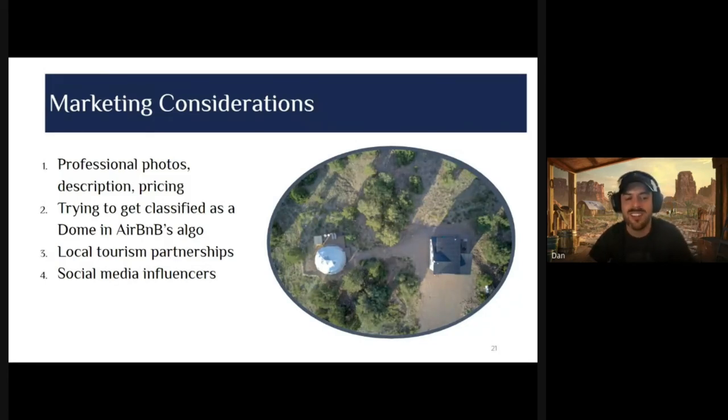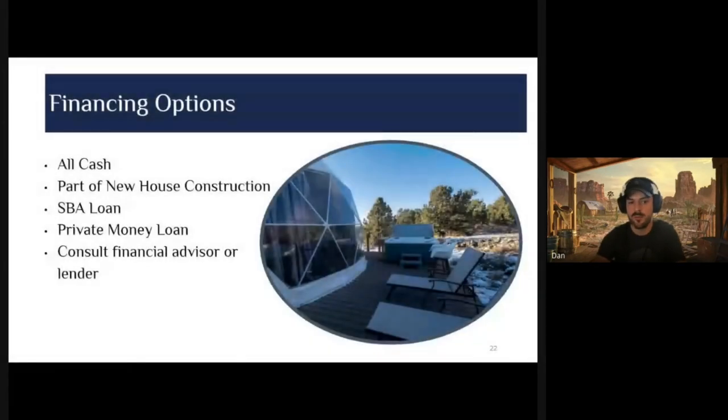But when you're marketing this, you can think about local tourism partnerships. I think a more important aspect is social media influencers. I've been having bloggers and people that have local Colorado travel blogs come document it. I give them a free night in exchange for a couple posts on Instagram and Facebook and YouTube.